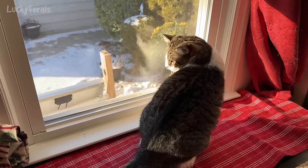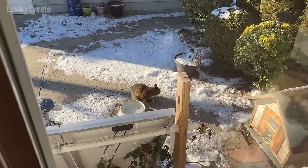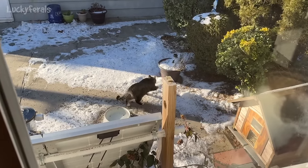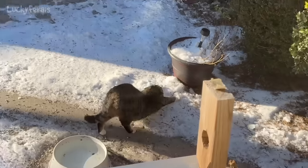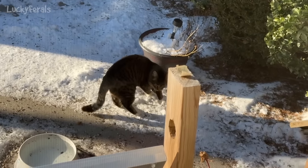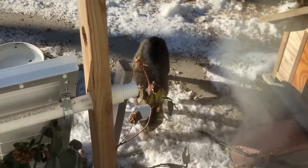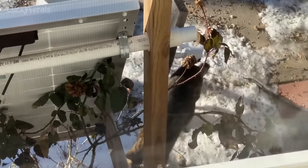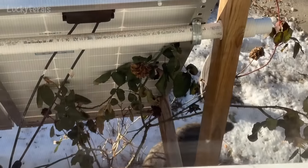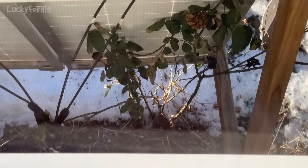It's 9 a.m. and Stella's been looking out the window. Look what she's looking at. I think it's Bob. See what a big cat he is? Bob's a big cat. I think Bob's bigger than Stella and Simba and Splash. Oh, he's going underneath. He's gonna go look at the window.